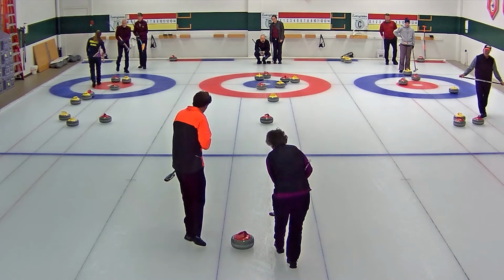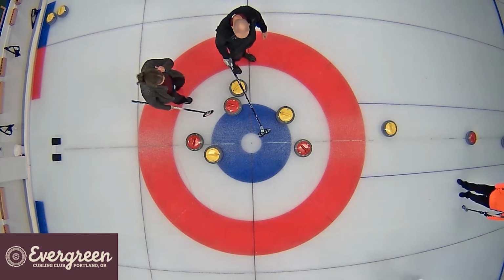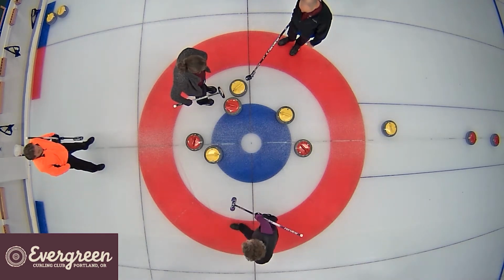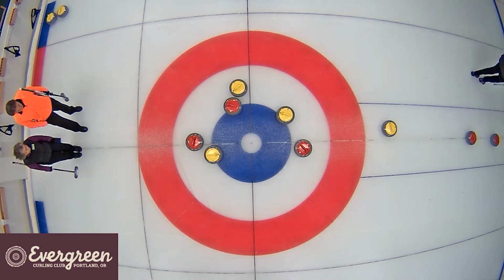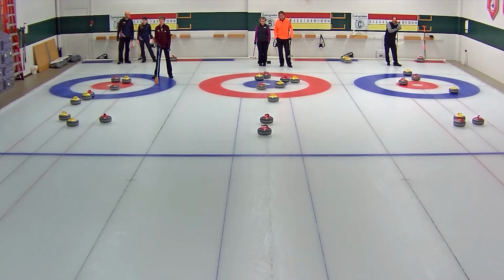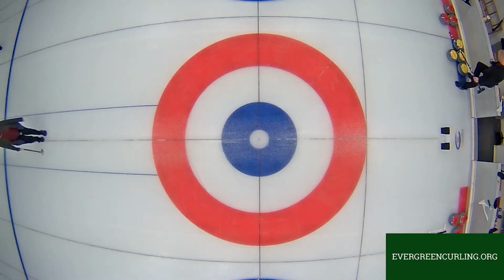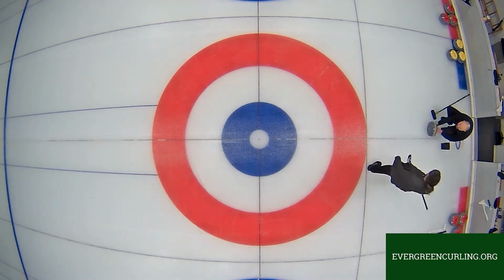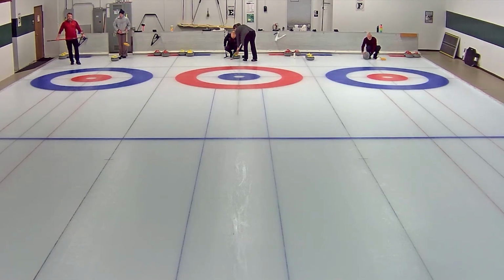So they're trying to come around, but that didn't work. They're already on the guard. Yeah, so they either threw it way too light or they threw it too far inside of the original target, so it just curled too far. So I think we're at the, let's see. Brian's got another one there, huh? Yep. I didn't really see what the call was there. They're just making up as they go. But I imagine they'll try to bump up that one yellow that's at the top of the 4 foot.